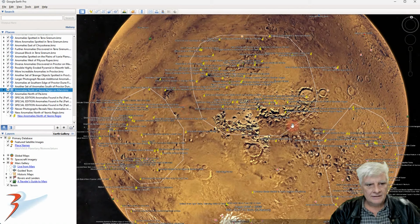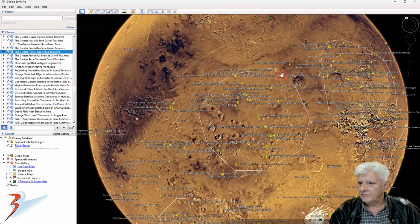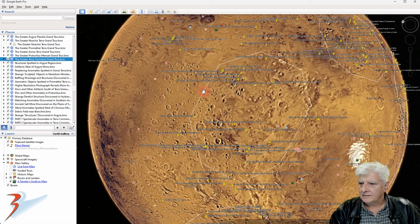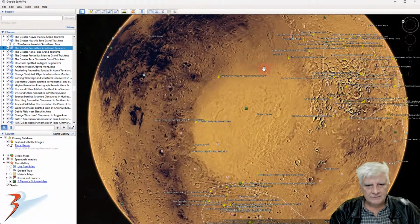Check this part. This is Gaia Planitia. Here we have Ionia Terra. Not so many anomalies in this part. Terra Chimeria. And then Promethei Terra. And it seems like a vast desert expanse over here between those two regions, Noachis Terra and Promethei Terra.